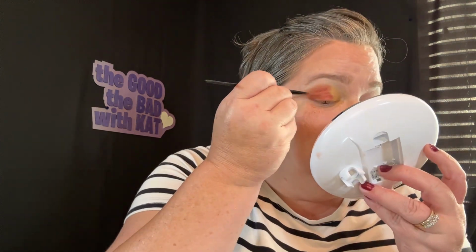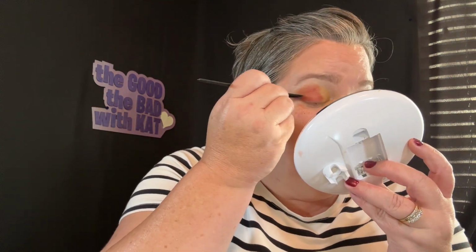Okay, I'm gonna try to go in with the brush and see if I can make that do something else. It is just falling apart. I'm gonna have to redo my under eye makeup. That's okay, that's okay. Now we're gonna go into Gold Bold, which is a goldy color.